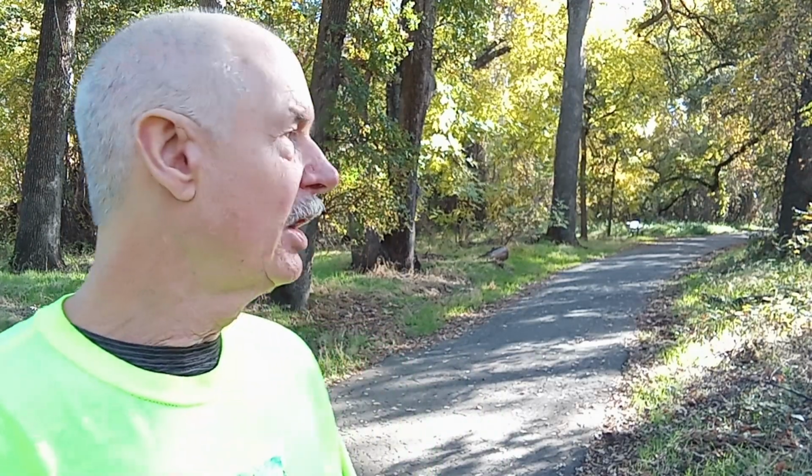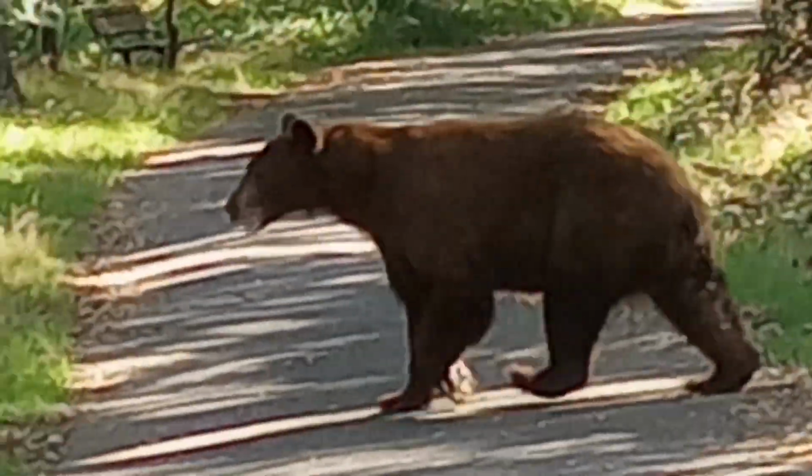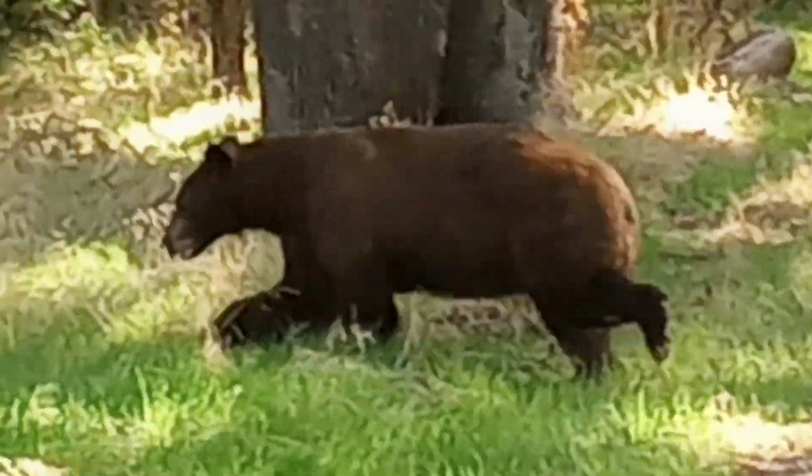I'm downstream just a little from 5 mile, and I was riding my bike here a couple months ago, and a bear walked right across the bike path. I don't want to worry anybody because it's just a freak occurrence where a bear strayed into the park. It's not like the bear lives here, but, well, I just want to use the bear to make the video a little more interesting. Well, that was pretty exciting.